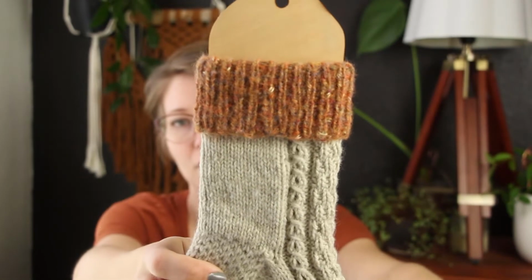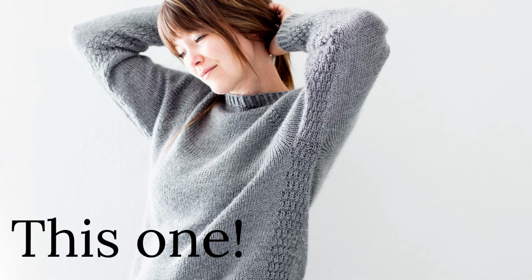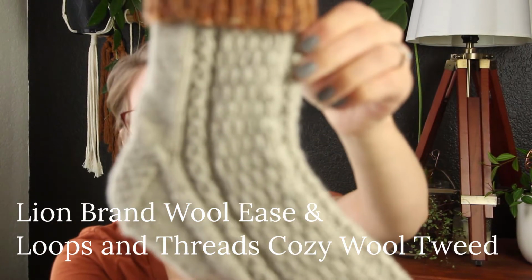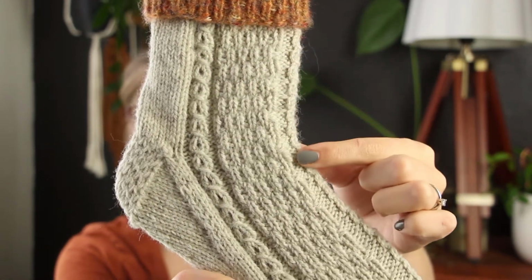I'm so excited for this sock. So let me kind of turn it a little bit. It has mock cables and then the same texture that I have on my Malway Tweep sweater, the texture that goes down under the arm and the body. And then it is knit out of, sorry, I'm trying to turn this so you can see the whole texture. It is knit out of Lion Brand Woolies, same color as the hat. There you can kind of see the texture a lot better. So mock cable and then the texture.